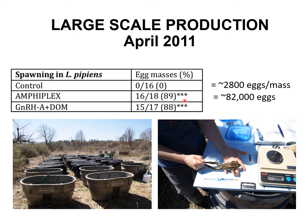Get 16 out of 18 to spawn. We estimated almost 3,000 eggs per egg mass, which means 2 people, myself and my wife Leslie, on a Sunday afternoon, injected them all, and about 3 days later, we produced 82,000 eggs. Highly synchronized and quite easy to do. So this is the way to go for large-scale production.